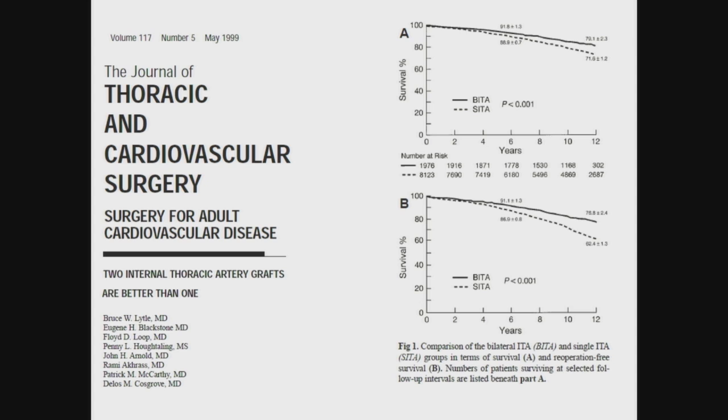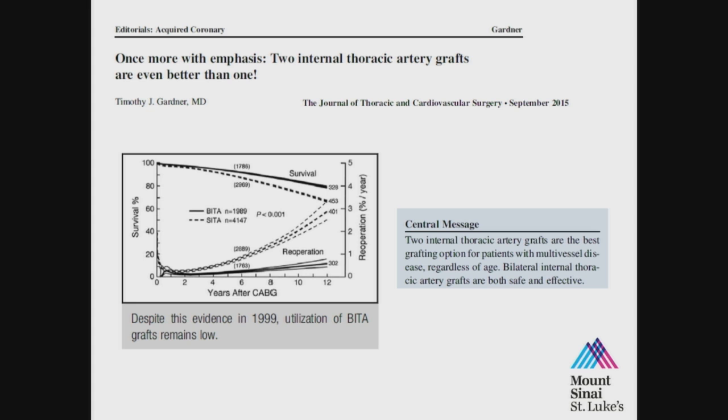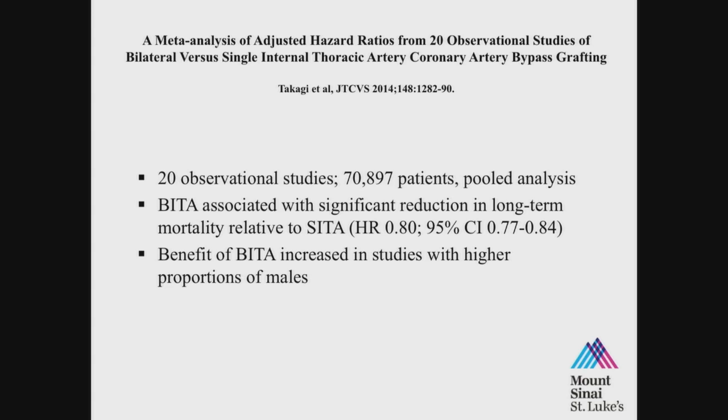We know that two internal mammary artery grafts are better than one. This is the seminal paper in 1999, again from the Cleveland Clinic, showing that for both survival and intervention-free survival, patients who received two mammary grafts to the left coronary system outlived those who received one. And we emphasized that with an editorial not long thereafter, but yet we don't do it very much.